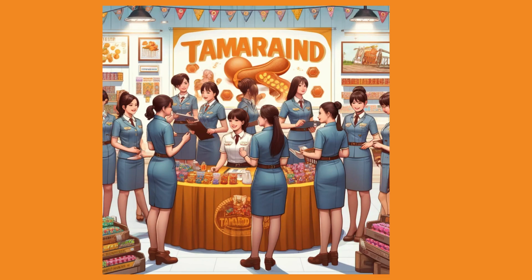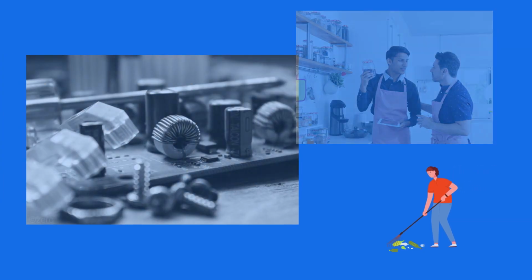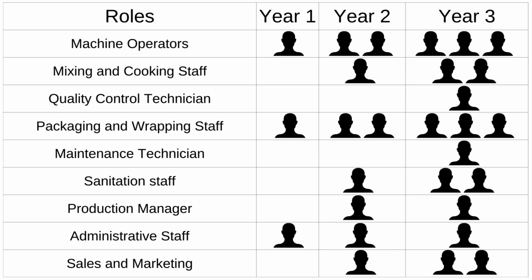In year 2, hire external staff. As you sell more, get outside people. Add 1 for machines, 1 for cooking, 1 for cleaning, and a manager. This helps you handle more work.